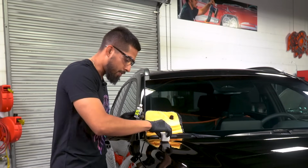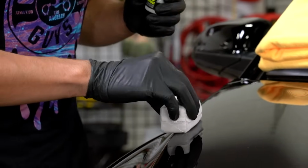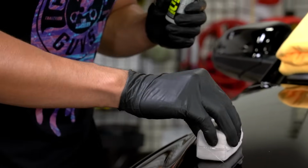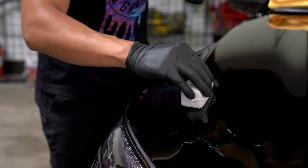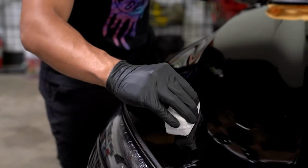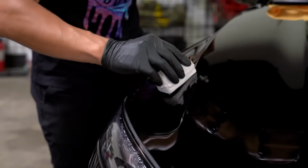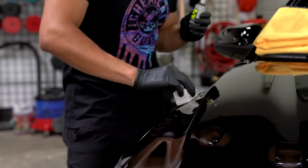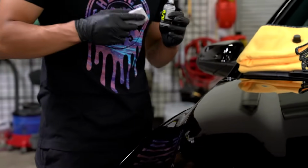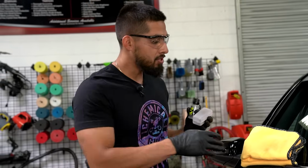So I will cross hatch it on the panel I applied it, just so I can ensure I get an even application. And immediately you start noticing that carbon forged sinks inside the pores of the paint. It actually makes it darker. It has diamond clarity to it. So I'll just reapply it, and then once I apply it, I'll let it sit for 2 minutes, and then I'll come back and buff it off. Now it's just time to buff it off.